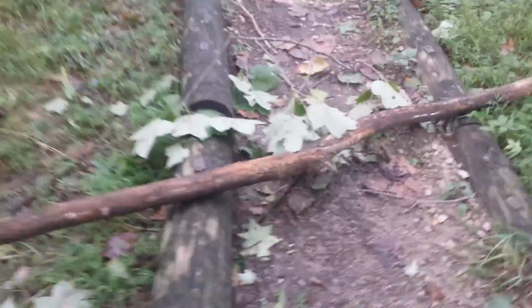So we're definitely coming close to the end of the lake. See, that's got a little trail maintenance that needs done. Someone else just came through here but didn't take the time to clear this out, so we will, because we're scouts and that's what we do.